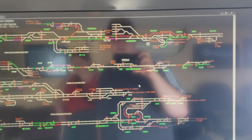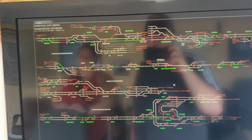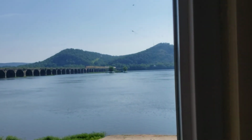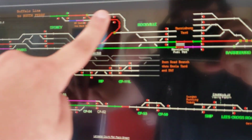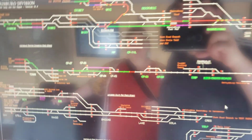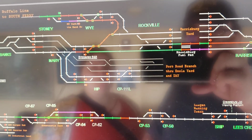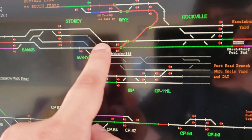This is the ATCS board, and it's a board that shows you where all the trains in the area are. If you see red, that means that the block is being occupied by a train. In this case, that train there is taking up this block, going up, looks like it's going across the bridge and then turning up north toward State College and then Buffalo. Because right here's the bridge. You can see Bridgeview B&B, right? And the bridge itself is like there.